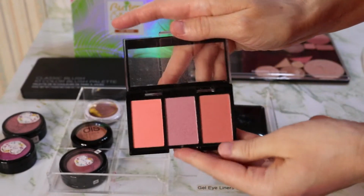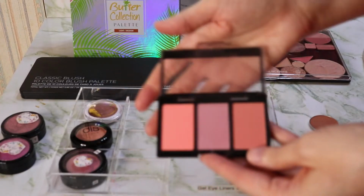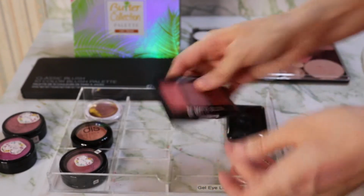This was in my Shop My Stash for March. I do use it. I don't care for these 2 shades, but I kind of mix all 3 of them together and I put up and shut up.